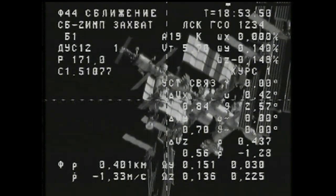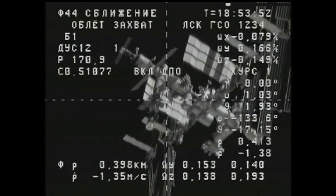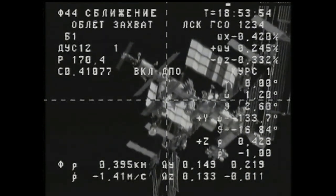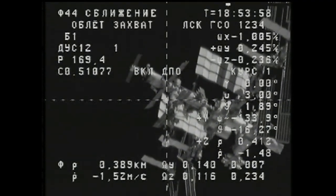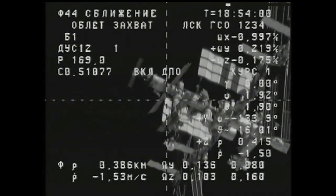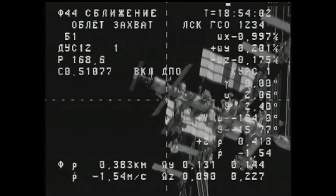Meters range, waiting for fly around. We have started.